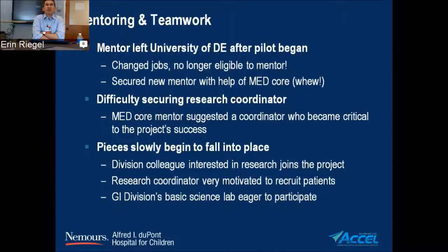A colleague of mine in the division had been interested all along in joining the project, and he took a more substantial role. My coordinator that we finally secured was very motivated, and I had the advantage of a basic science lab here at the hospital that supports the gastro division where I was working, and they were very eager to participate in some of the biochemical parts of the pilot grant. So, obviously some of these things had to be set up before the grant was submitted, but again, coming back to everybody and really making sure the rubber hit the road and getting things done, it was really great, even after the initial blip of losing the primary mentor, that things seemed to work. So definitely some ups, definitely some downs.